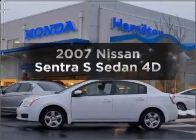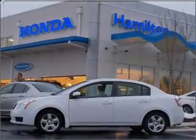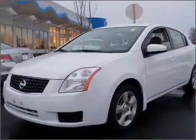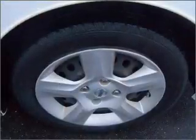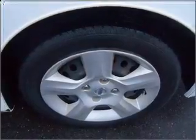Introducing the 2007 Nissan Sentra. Everything you need under one roof with this great vehicle. With a reliable engine connected to a smooth shifting automatic transmission. Stand out from the crowd with premium wheels.